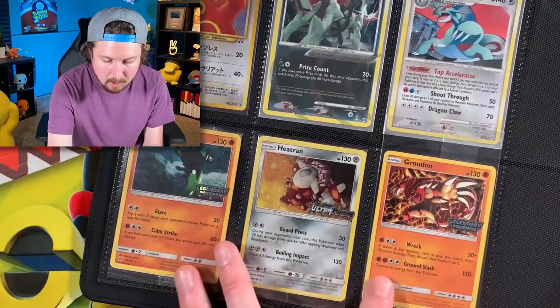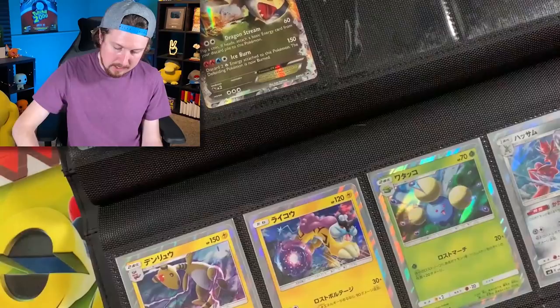And then a little bit further, we have another Dragon Majesty promo. We got Keldeo EX. We got White Kyurem. And we got a Jumpluff right down there. You can see that. I think that might be it inside of the binder. Yeah, I mean, that was a blast from the past, right?